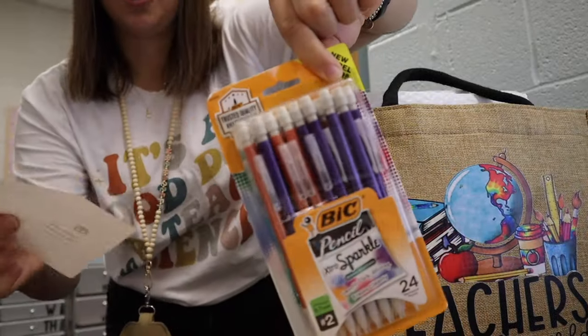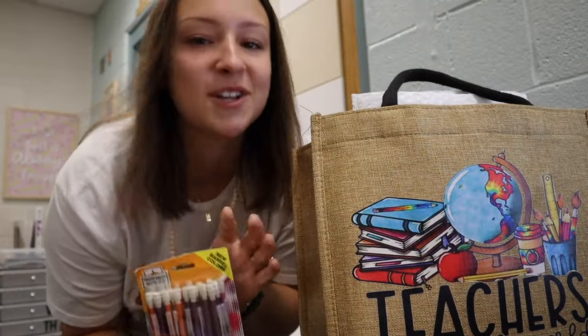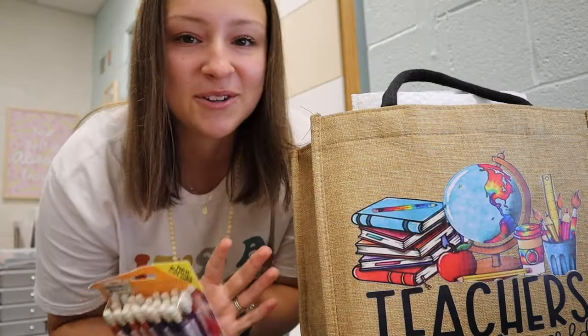I also got some mechanical pencils, but this one did not say who it was from. So if it was one of you, thank you very much. Let me know so I can say thank you.